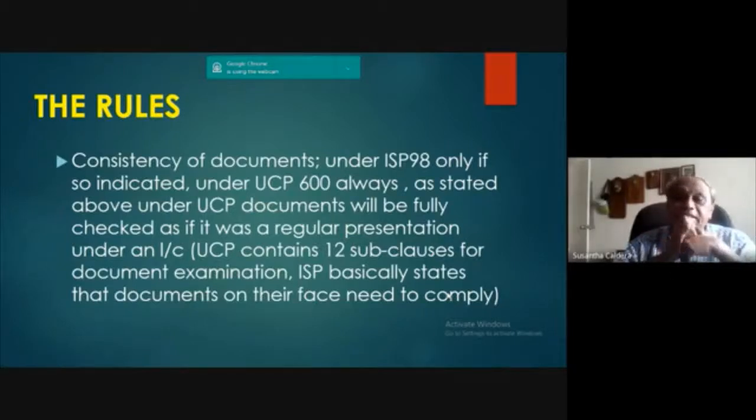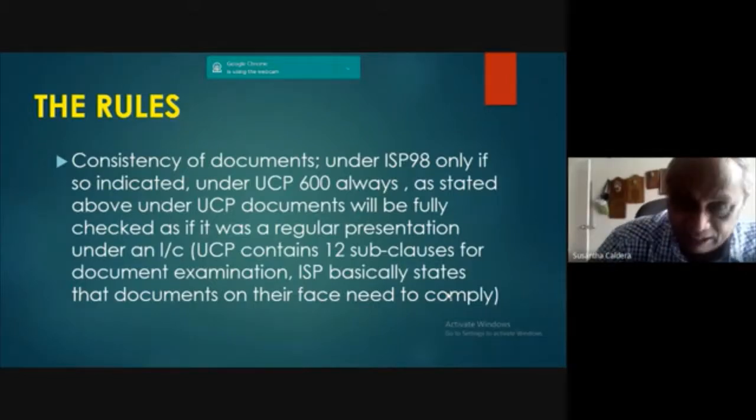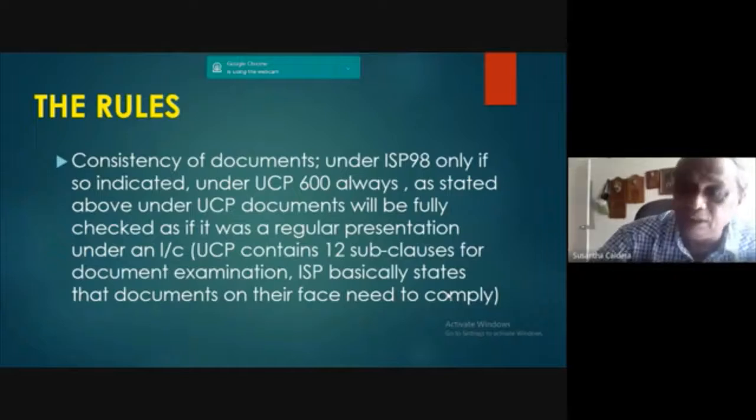ISP basically states that documents on their face need to comply. Right? 12 subclauses, you see. We basically state that documents on their face need to comply.